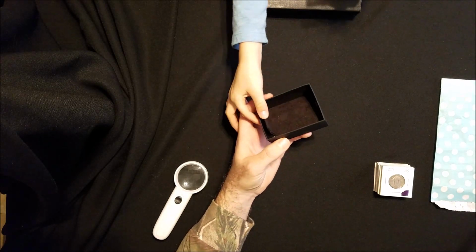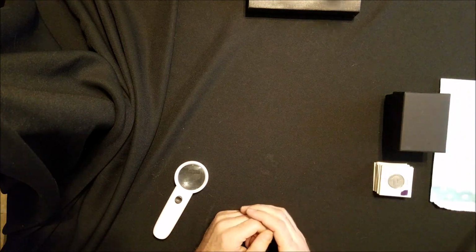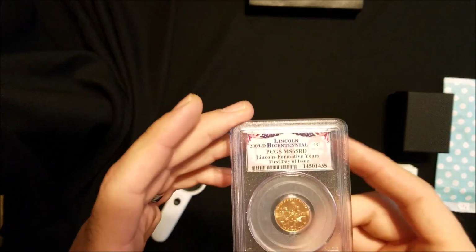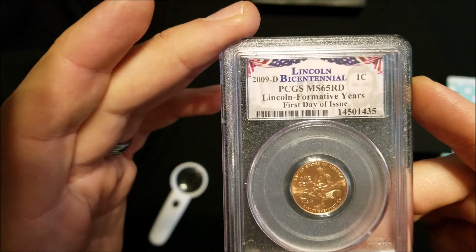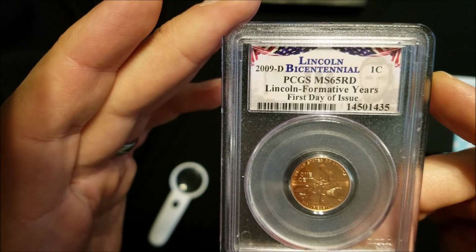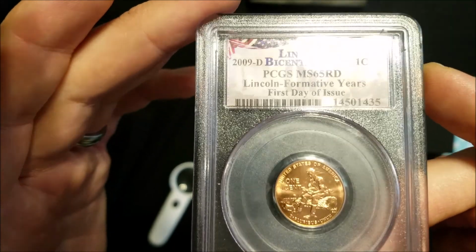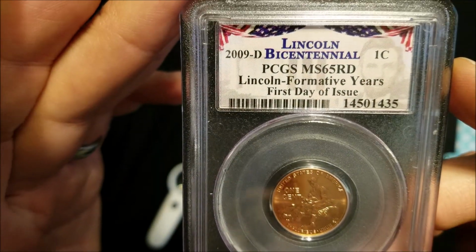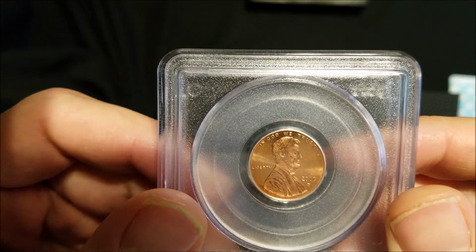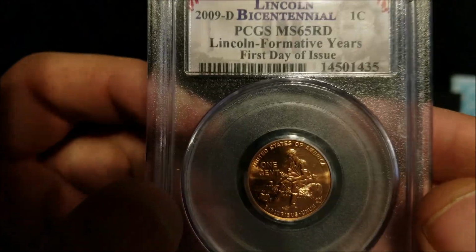What is it? It is a 2009. 2009 Lincoln. What? Lincoln? Yeah. Okay, let's take a look. This is a Lincoln Bicentennial 2009 Denver MS65 Red. That's a great grade. The formative years, this is the one where Lincoln's sitting on the log reading. Wow, it is. It's a beautiful red cent. So what a bonus. What a nice thing for that dealer to toss in for buying from his table.